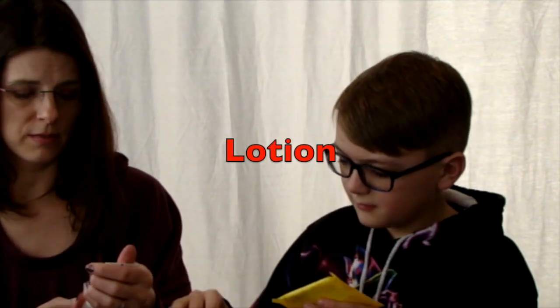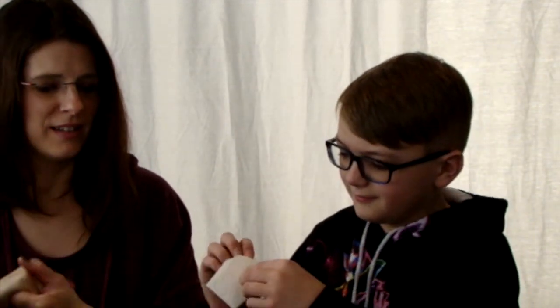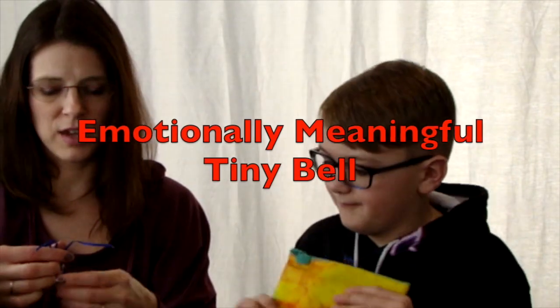Body lotion. Ooh, I love this. Lavender and ylang ylang. Oh, that smells really strong. Tampons, kind of. What is that? Kind of a tampon. What is that? Bell. Oh, I got this at a ladies' advent tea.